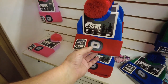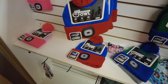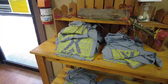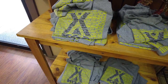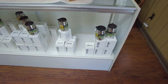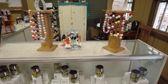Over here, got some knitted caps with lights on them. Lights for your bike. And over here, some basic KOA campground shirts with the KOA logo. And I believe these are the ones that are $35. Down here, some barrel style mugs. These are insulated mugs. Keep your coffee warm. Also have a little bit of jewelry up on top.